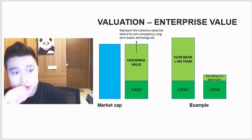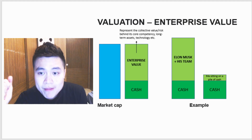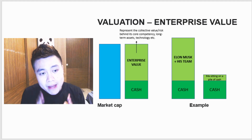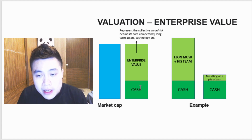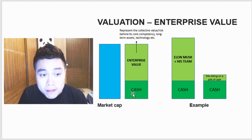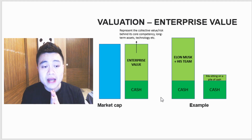In order to go to this part, first let me talk about the concept of enterprise value. Enterprise value represents the collective value of the risk behind the core competency and long-term assets of the technology of a company. So this is what makes a company, on top of the amount of cash that it has. The reason why we need to be concerned about enterprise value is that a company can increase its valuation or market cap just by borrowing a lot of cash and inflating the total amount of cash that it has. But if we take the market cap, which is how much the market is valuing the company, and minus out the cash, we have the enterprise value over here.